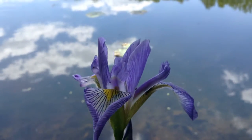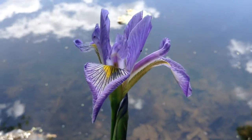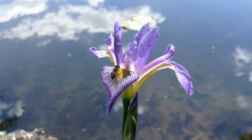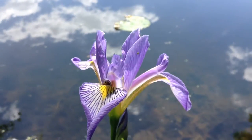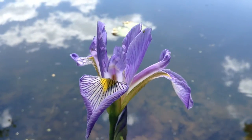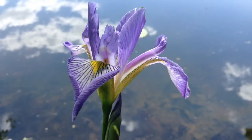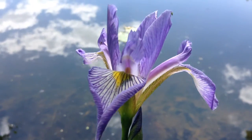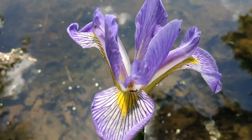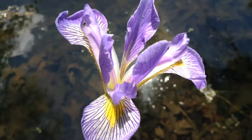Welcome to the garden. This is an iris that just grows wild here in Minnesota, right on the edge of the lake. It's really a beauty. It's called iris versicolor, or northern blue flag. And although it's called blue flag, it's actually kind of purple. It's purple and yellow, which makes it just perfect for Minnesota. Those are kind of the Minnesota colors.